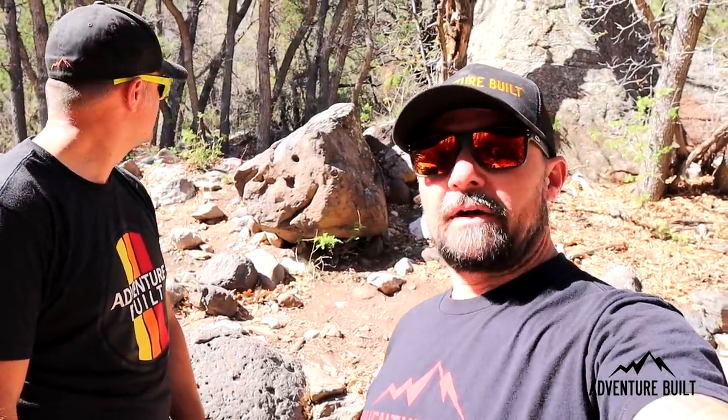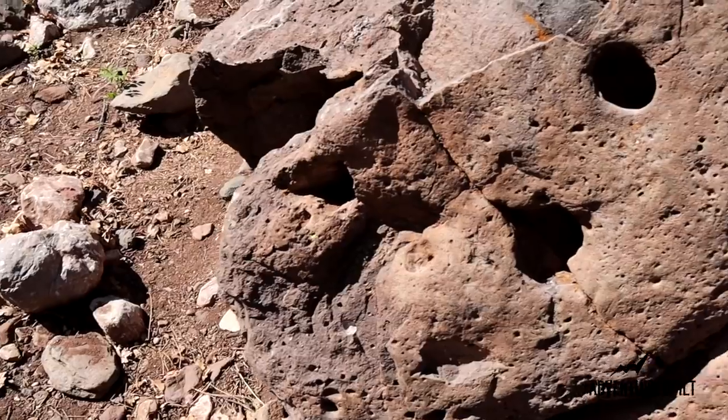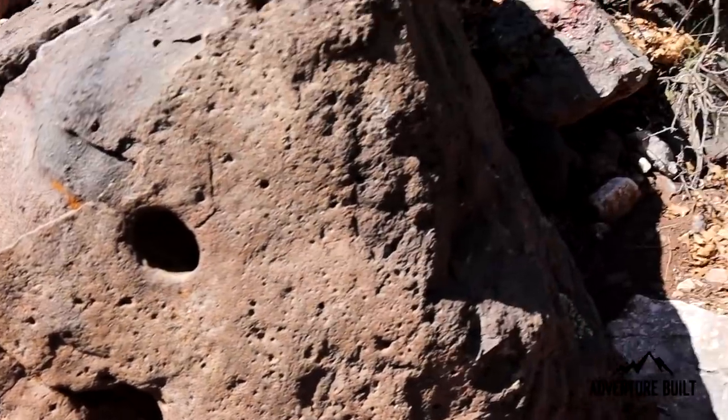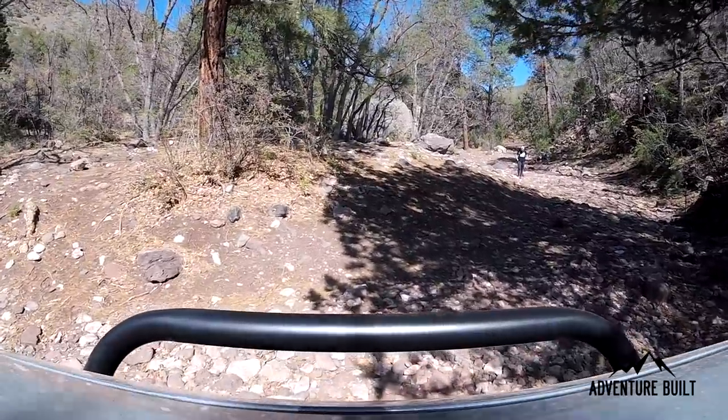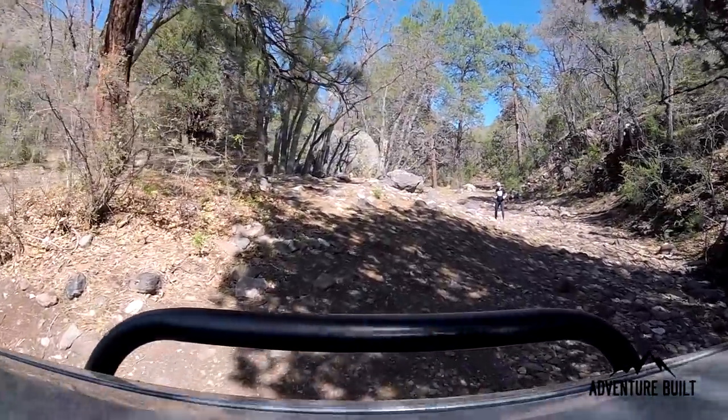Honestly, it looks like either erosion or a big drill. One or the other. It's a coin toss. It doesn't look like a drill, though. I don't know. But it is right off the trail at 18.28 miles from Jerome. And this trail is awesome. I love this trail.